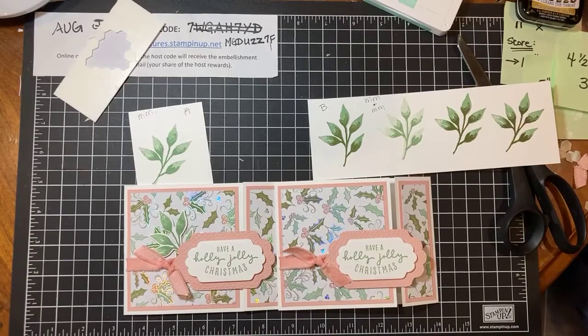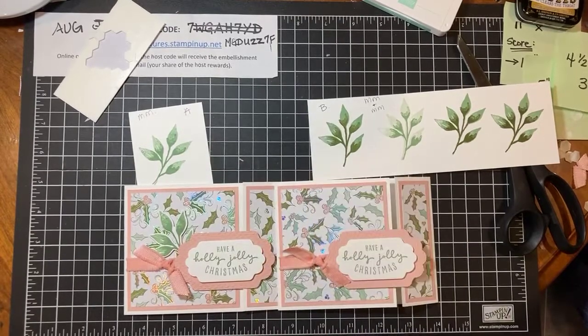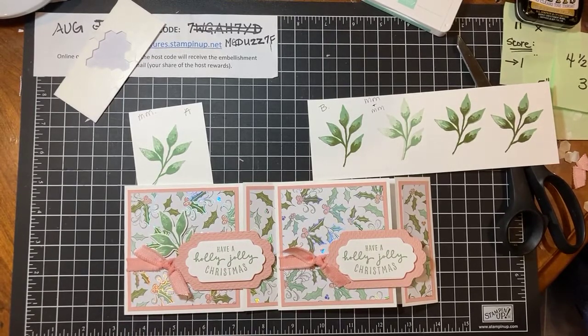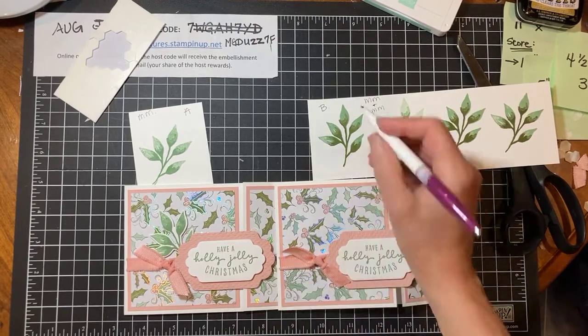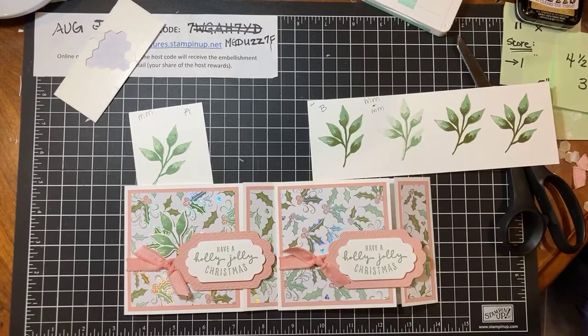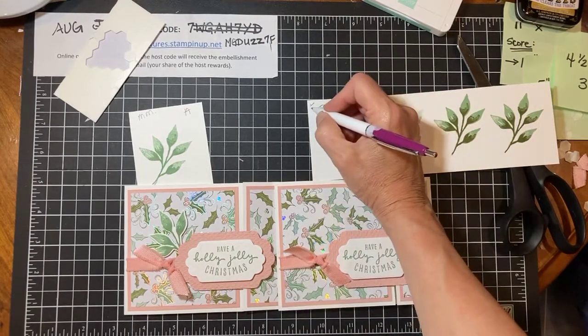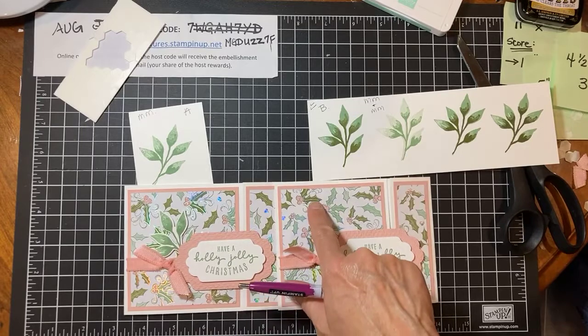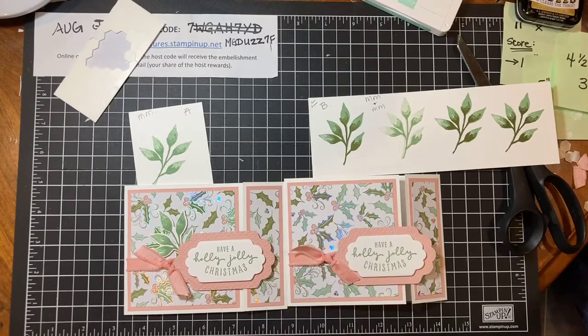So in the comments, just put A or B, and whichever gets the most votes, that's the one that I'll cut out. I've got my baby boss here to cut with. So we've got one for B, and Emmy says, I do like the dark because you can see it better. Yeah, that's a good point. And it does bring out that bit of the darker green that's in the paper for sure.